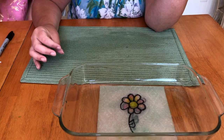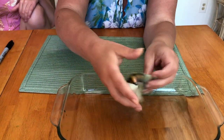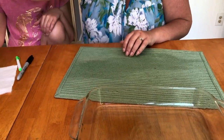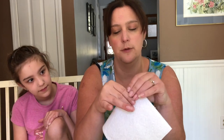Whoa, look at all the colors appear. Isn't that beautiful, boys and girls? I'm gonna show you how to make one of your own. So let's see, I'm gonna put that over there, and I'm gonna take a paper towel. Just like this. I'm gonna fold it in half. I'm just gonna do a really easy one for now.